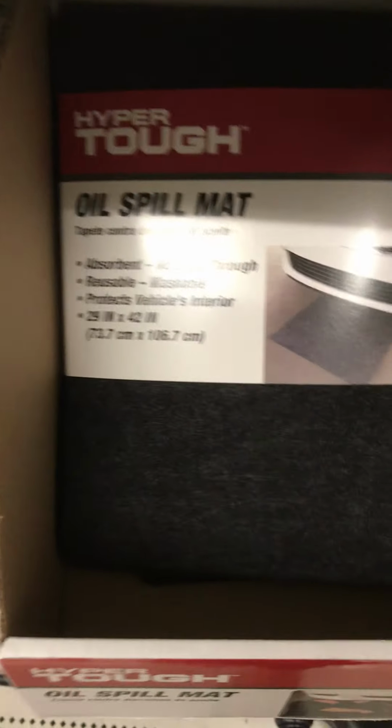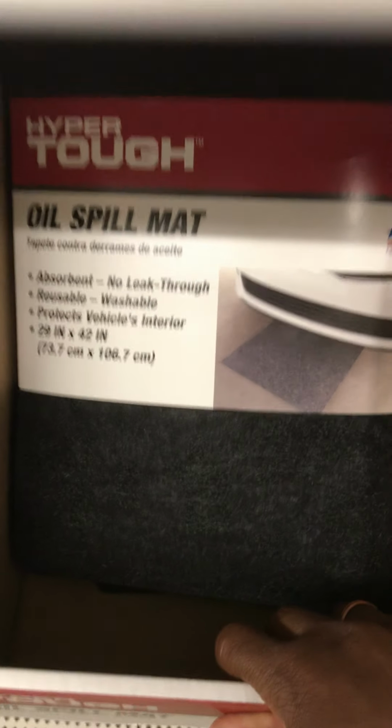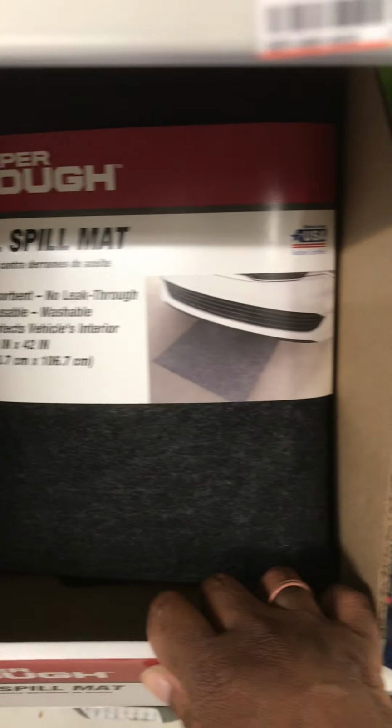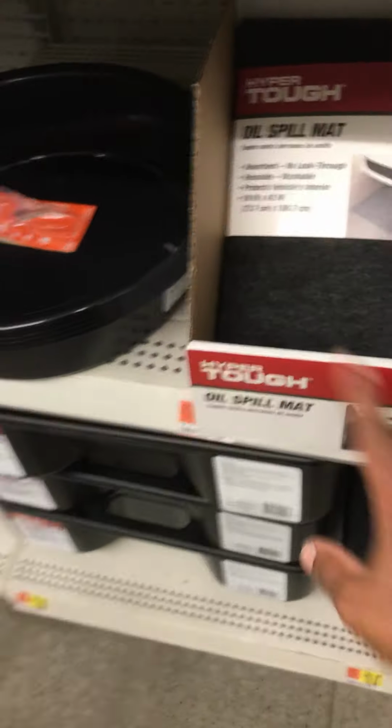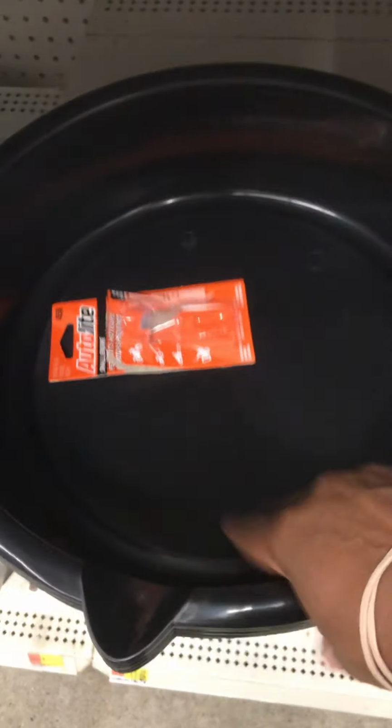I need a spill mat. I need about 20 of these to take to Occupy in New York, New York City Hall, as well as a grease sweep. Can I get maybe 10 of these? I need a spill mat and I need 10, 20 of these oil pans. And all you can find is in the men's section, in the car section. And you know, batteries as needed, but not necessarily.